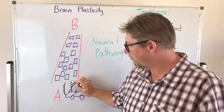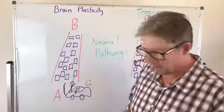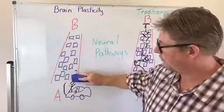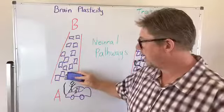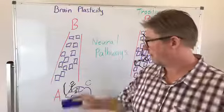Now, I'm going to go up to the first car and hop in there and drive that car off the bridge. Or I'm going to remove the blockage from the neural pathway. I'm then going to go to the second car and drive it off the bridge. Third car.